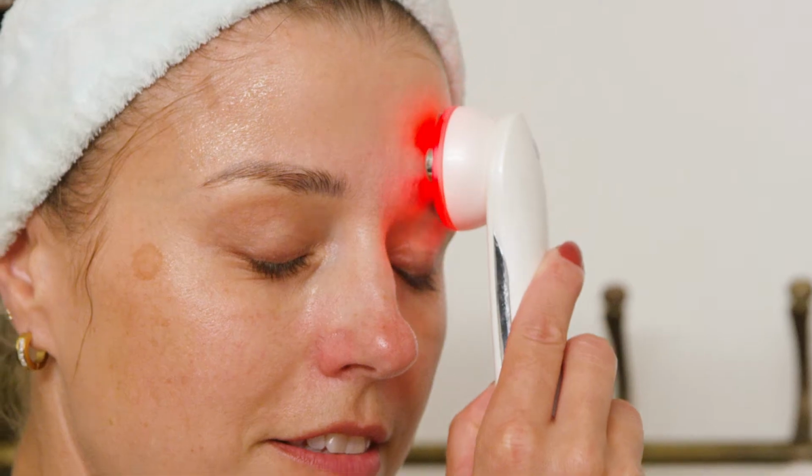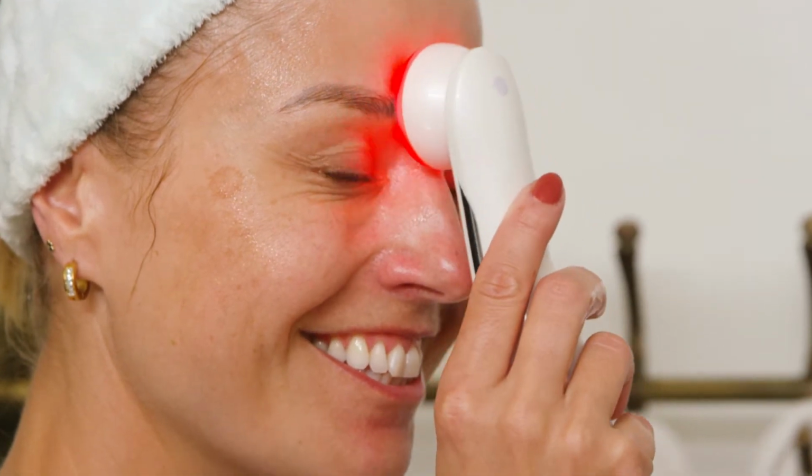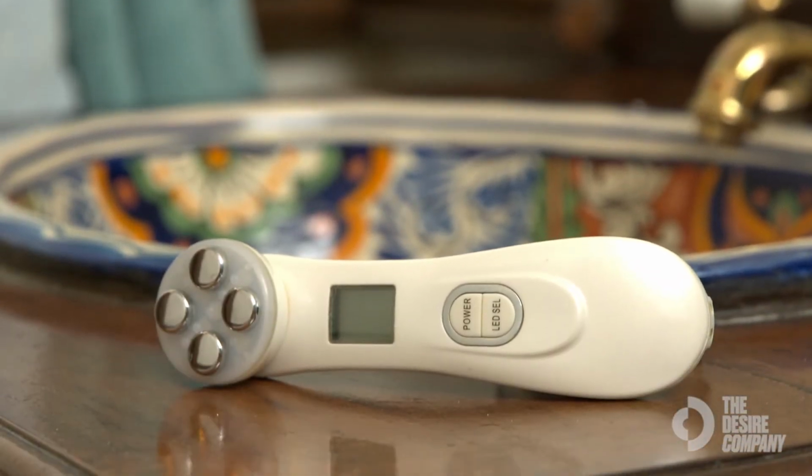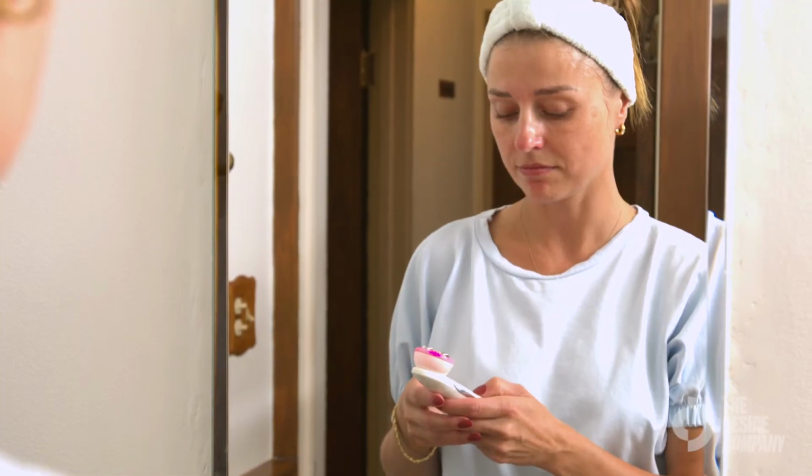LED therapy to help our skin on a deeper level. This is an RF EMS beauty instrument. This little tool, it's a 5-in-1 microcurrent facial tool. It has LED lights. Let me turn it on.